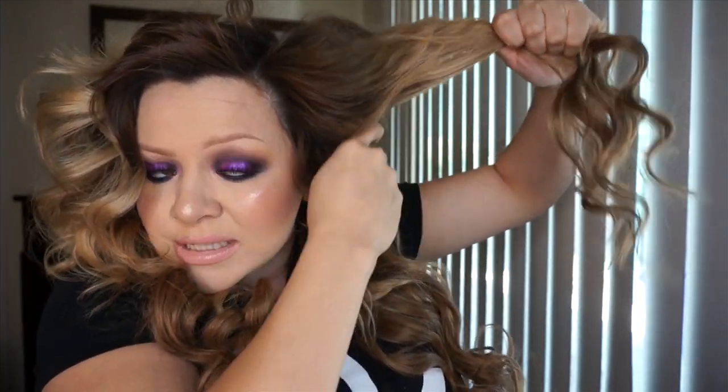And then going down below and grabbing one of the extensions here, I'm just going to start to tease it this way. Now you do want it to be kind of concealed where you're teasing because you don't want your hair to look like a bird's nest, obviously.